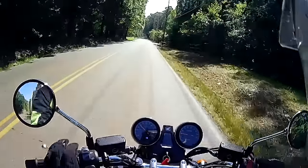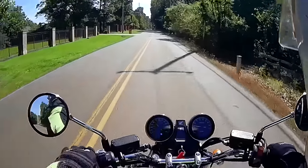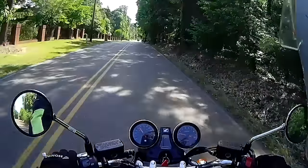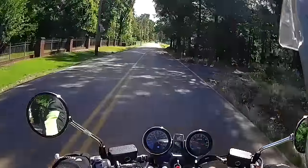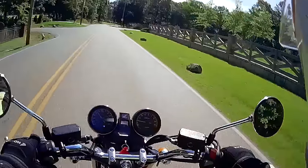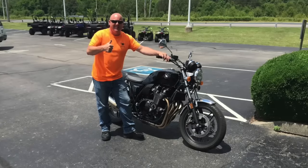The display has a gear indicator. I've never had a bike with a gear indicator. Not that I really feel like I need one, but it's kind of cool, I guess, to have it. Six gears. This bike will be just a fun bike to tour around on. Not a touring bike.